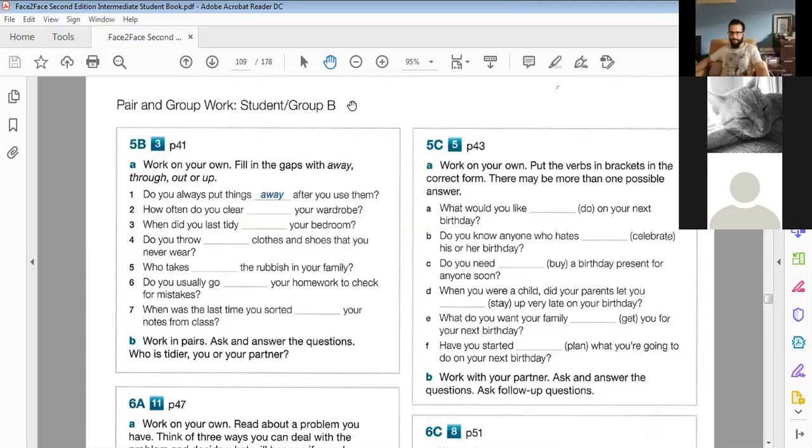How often do you clear out your wardrobe? Do you always put things away after you use them? No. I don't clear it out. Only when my mom tells me, after 10 times. I don't know.